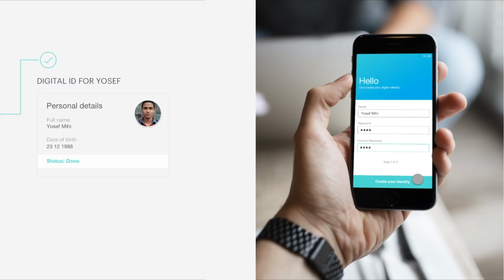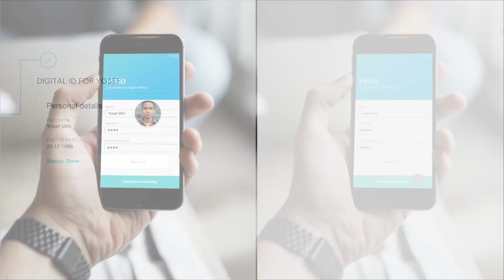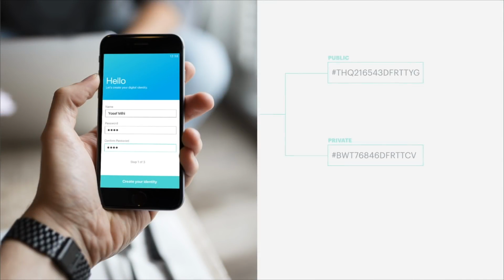Using an application on his phone, Joseph creates a personal profile that's multi-factored and authentication secured. The app allows Joseph to generate his own set of public and private keys which he can use to sign the data he sends to others. That way third parties can be absolutely certain the information is his.